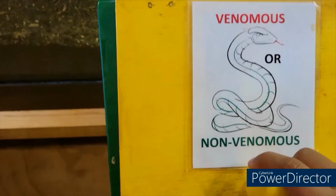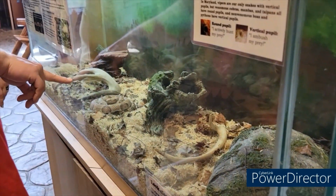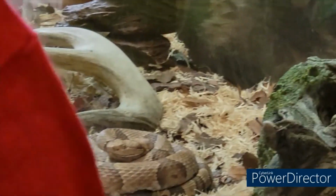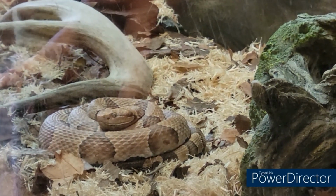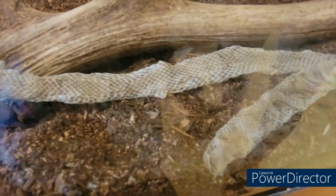I think that's venomous. Oh, doesn't say it. Let's see it. You see that snake? Oh yes, that one is venomous. This is the shed of that one. That is a snake cloth. So when you see like that, snake.